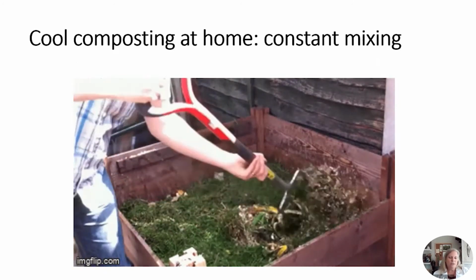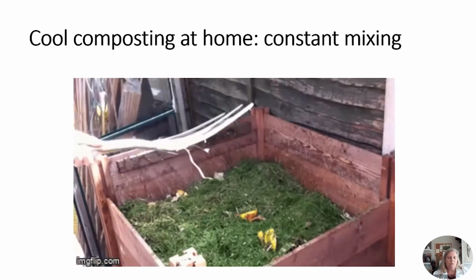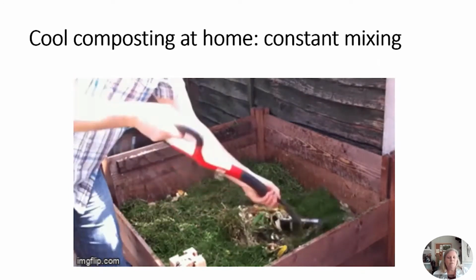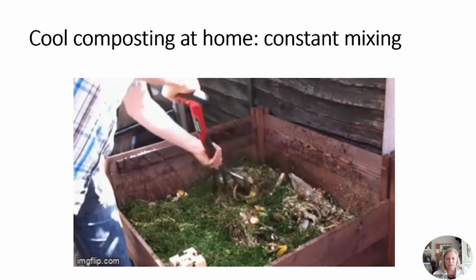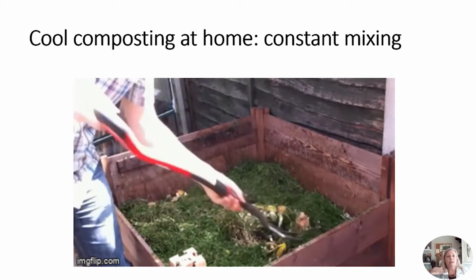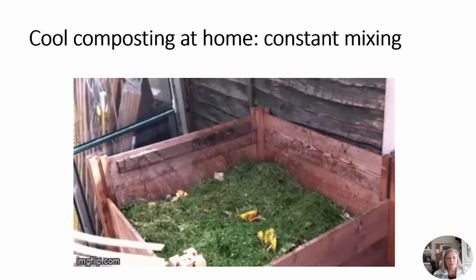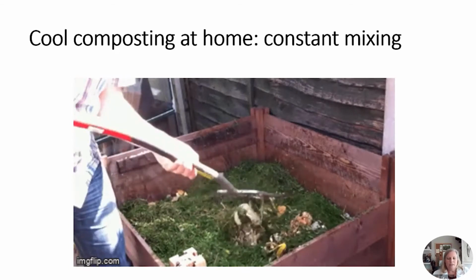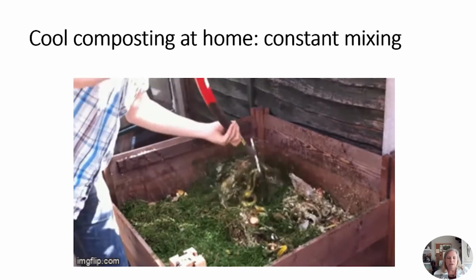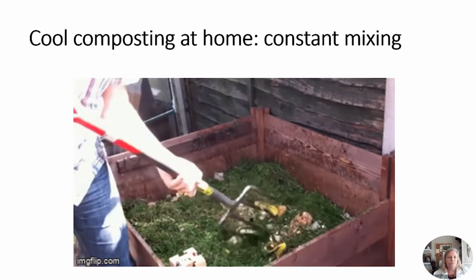So this way you see that it's got the layers of green and layers of brown. You can put everything in these except for proteins, except for meats. That cannot go in there. But if you mix it and layer it, kind of like lasagna, if you layer it correctly and it's got air circulation through, it doesn't attract flies, and it makes a great additive, makes a great compost. All right, so that's the cool composting.